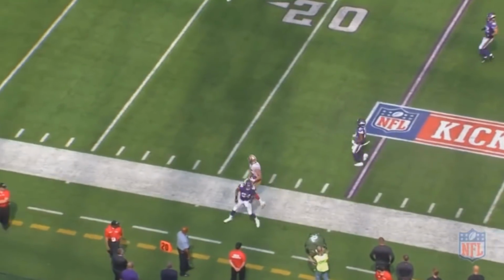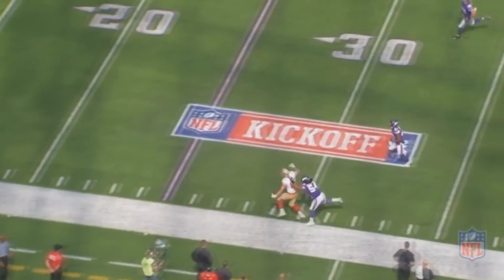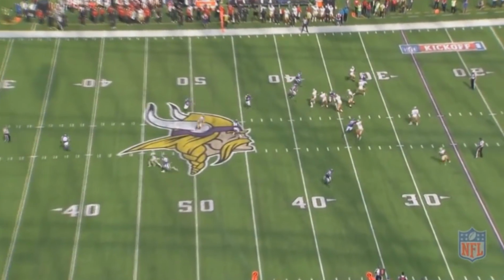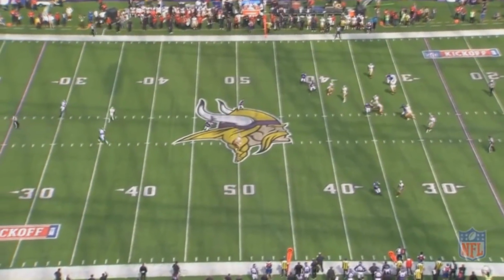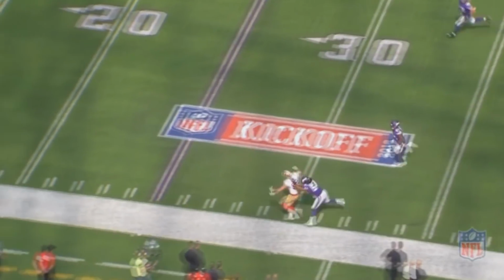He didn't just run his route as fast as he had to, he ran where he was going to be open and stayed where he was going to be open as long as he possibly could, which is what you're supposed to do there. At the end of the day, the name of the game isn't run your route the quickest, it's get open and then stay open for as long as possible so your quarterback can find you and hit you.